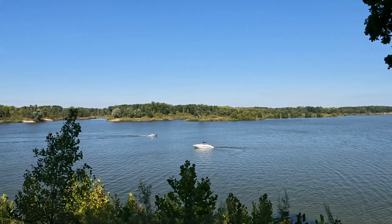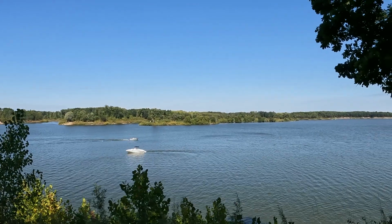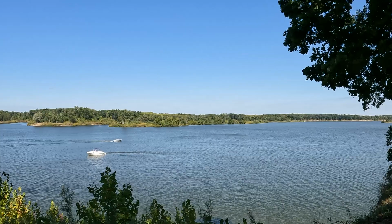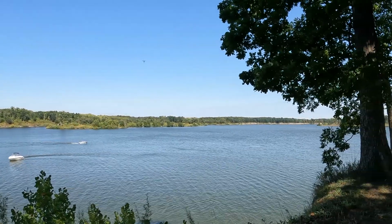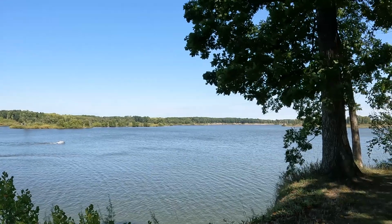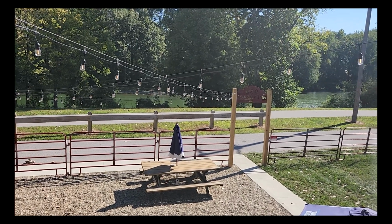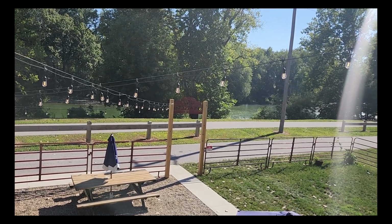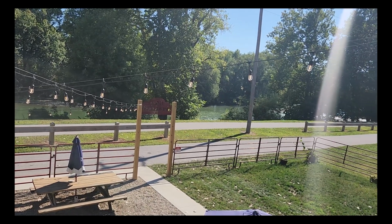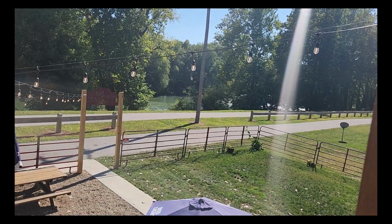We had a nice conversation earlier in the day with a local resident after accidentally driving down his driveway. Google Maps showed it as a road, but it was decommissioned and the road was actually his driveway. We had a nice conversation though, very interesting, and he recommended that we check out 950 Speakeasy for some pizza and beer in the little town of LaGro, which is right outside of Salamonie State Forest. So we decided to head over there for dinner.